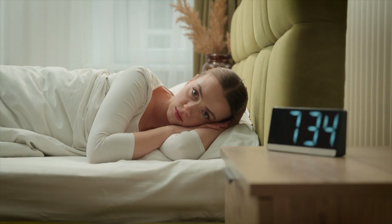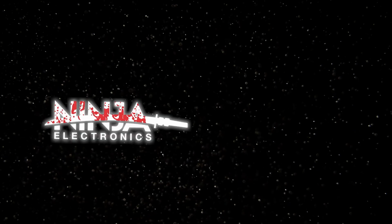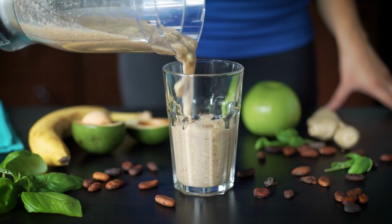These gadgets turn your morning routine into a fight, and nobody's got time for that at 7 a.m. The problem? They're built with cheap components to hit low price points, but they can't handle daily use. Employees suggest brands like Ninja or Cuisinart, which have stronger motors and better durability. Spend a bit more and your smoothies won't come with a side of frustration.